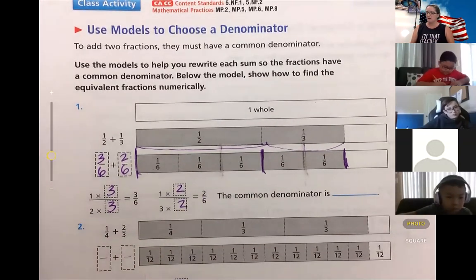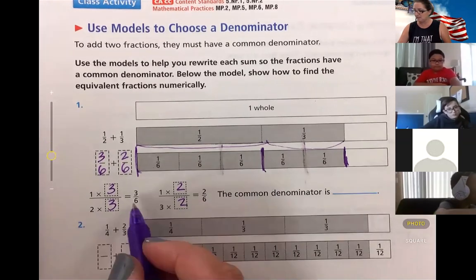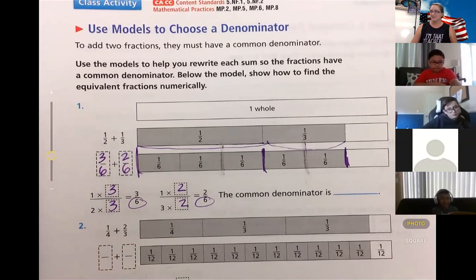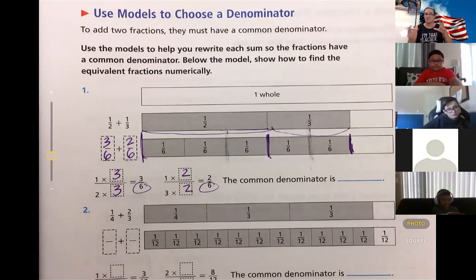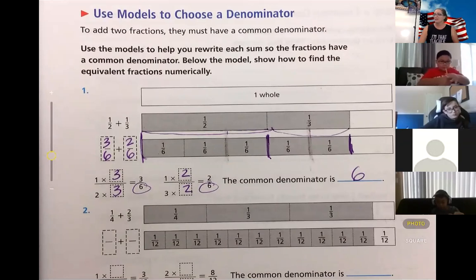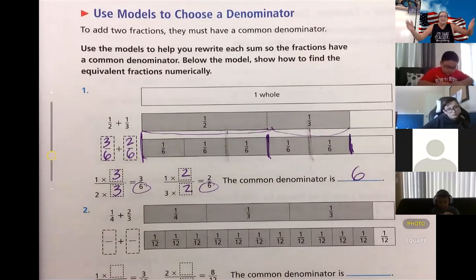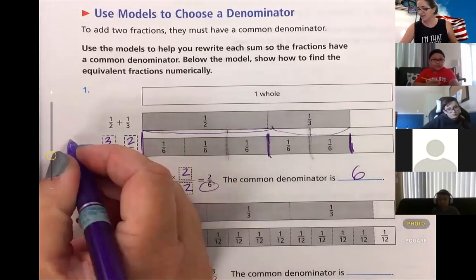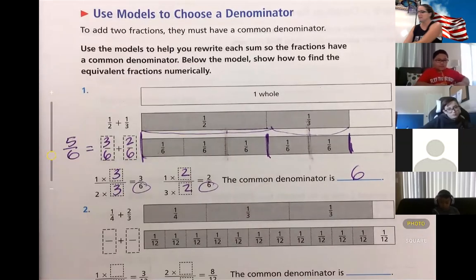What's my common denominator that I have now so I can add these? 6. Common means the same, right? If something's common, it means it's the same between multiple things. So my common denominator is that denominator that's the same on both fractions, and in this case, it's that 6. Can I add 3/6 plus 2/6? Yes. What is 3/6 plus 2/6? 5/6. You got it.